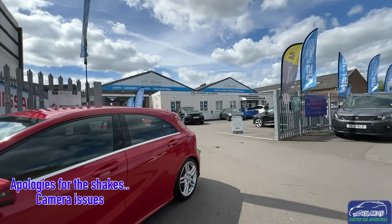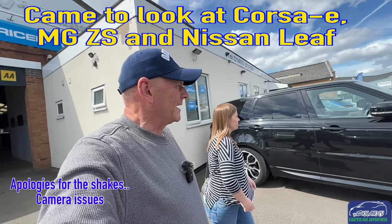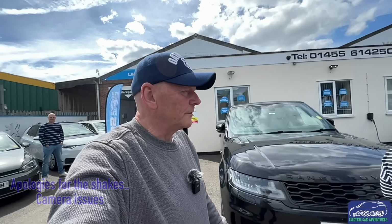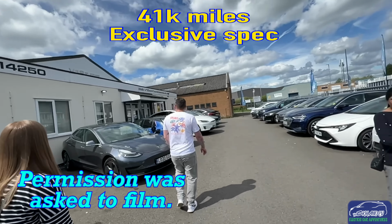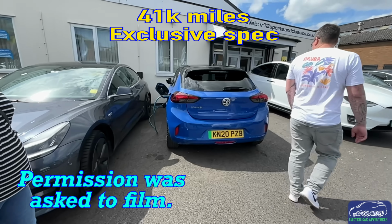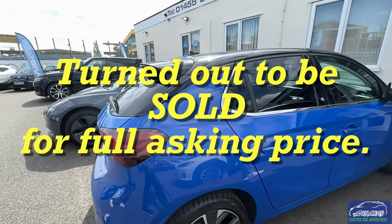And here we are. This is called V12 Sports and Classics. Okay, we're going to have a look at a blue one now around here. This is the higher mileage one that interests them, and it is a good colour, and I believe it is the better spec one as well. It's an exclusive model. Yeah, so they still have all the toys on it.